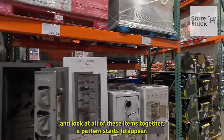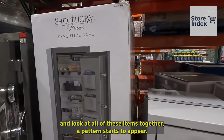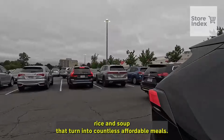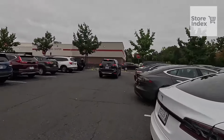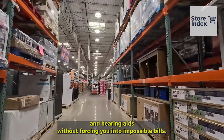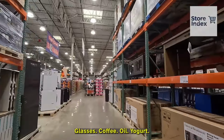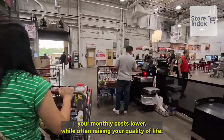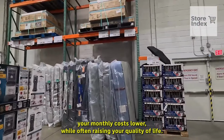And when you zoom out and look at all of these items together, a pattern starts to appear. Costco isn't just a warehouse full of bulk goods. For seniors, it can be a quiet survival tool in a world where prices keep creeping upward. Vitamins that don't break the bank, rice and soup that turn into countless affordable meals, products that protect dignity like adult diapers and hearing aids without forcing you into impossible bills, glasses, coffee, oil, yogurt, salmon, produce, mattresses, snacks. Each one of these, chosen carefully, nudges your monthly costs lower, while often raising your quality of life.